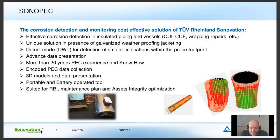We do have an advanced data presentation, with 3D models and data presentation shown on the right side of the slide. We can even present a measurement on an elbow with a fixed step or fixed grid, or with the same number of points at the intrados and at the extrados. The team, all the guys, have more than 20 years of experience with pulse eddy current, and therefore we developed over the years lots of experience but also know-how. Measurements may be encoded. The equipment is portable, battery operated, and suitable for RBI studies, maintenance plans, and asset integrity optimization.